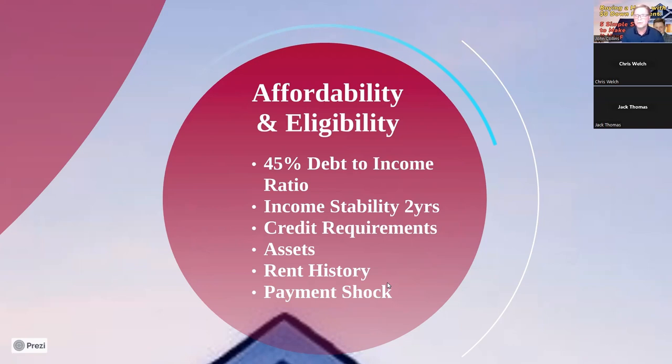Rent history is another thing that gets factored into the equation. Some of these programs, you have to have rent history. There are some programs that don't require any rent history. I need to know your story in order to coach you as far as what program is going to be the best way to go.